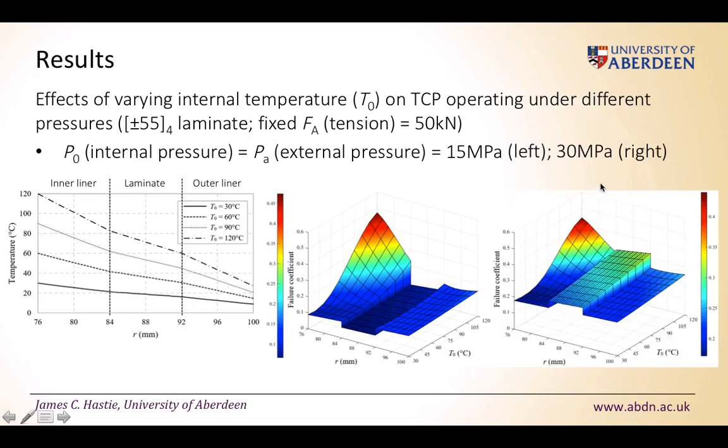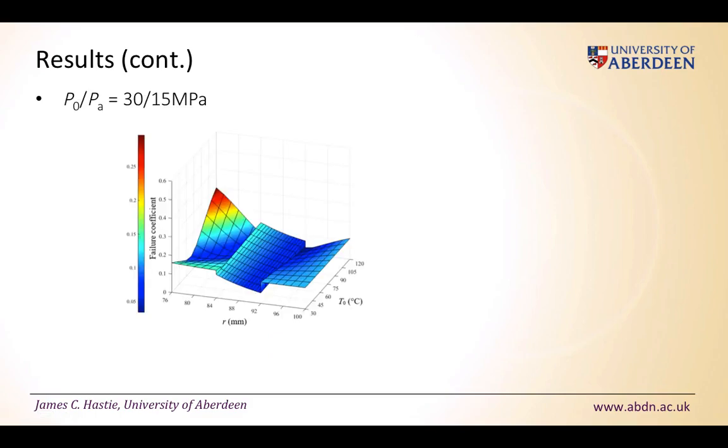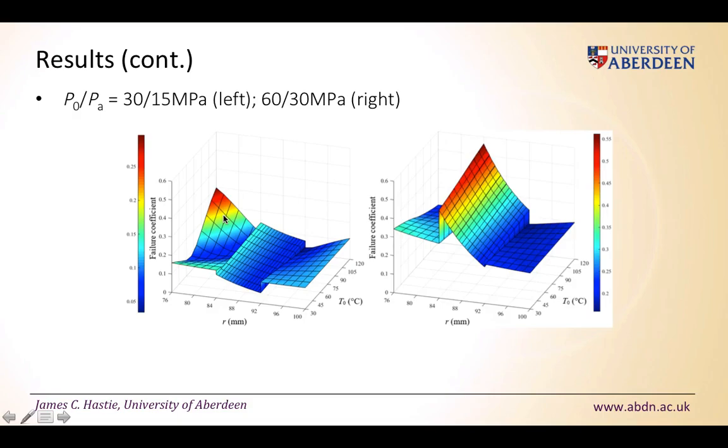At a higher pressure, at 30 megapascals, we see the laminate is greater utilised, and the effects of increasing the internal temperature on the inner liner are less severe. Let's now look at an internal to external pressure ratio of 2. We see again we have a drastic rise in the internal liner failure coefficient with temperature. And for the same pressure ratio but higher pressures, we see less variation, and again the laminate is greater utilised.